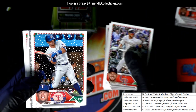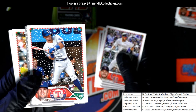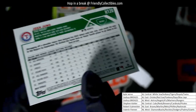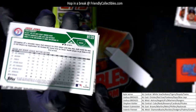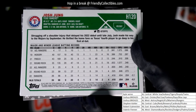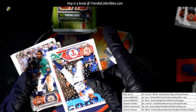There's a Kenny Kane badge. Look at that rookie card. Ho! Ho! I wonder if this is one of the super rare ones. Rangers. There's the number on the bottom. Looks like 514.